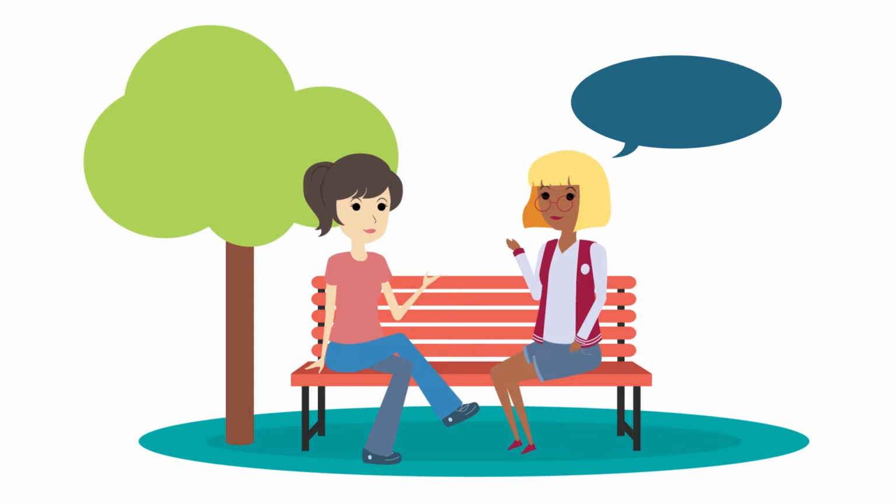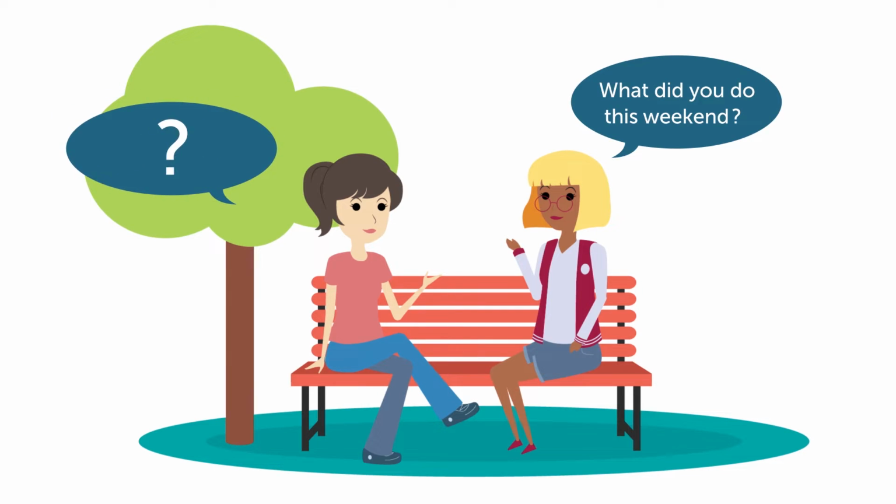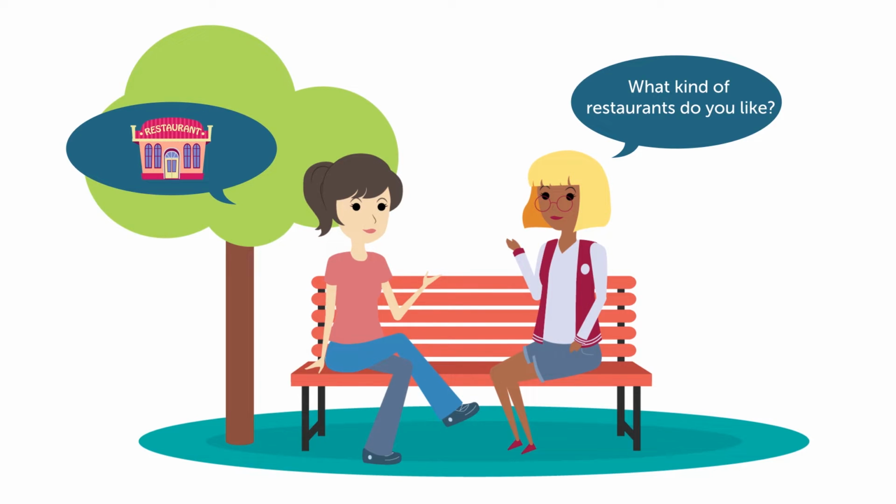Here's an example to help you better understand talking points. Think of a conversation you'd have with a friend. You can ask, "What did you do this weekend?" They'll reply and then ask you back. The talking point here is the weekend. Let's say your friend says they went to a restaurant. That's a natural talking point to explore next. You can ask, "What kind of restaurants do you like?" Now you've covered 2 talking points. The more talking points you have, the more you can speak. And the same goes for your target language. The only challenge is you need to know the relevant words and phrases for that topic.